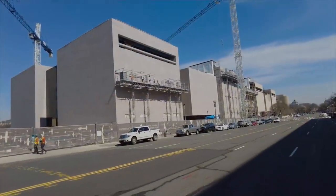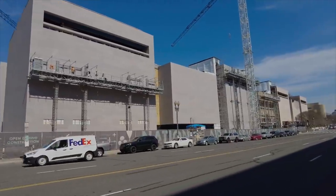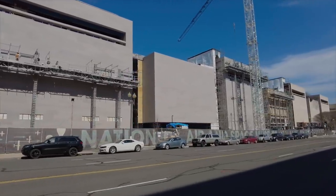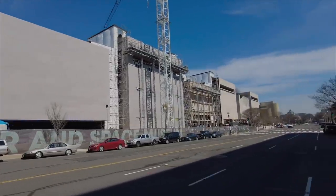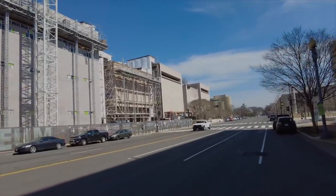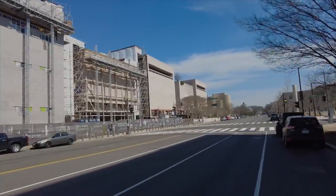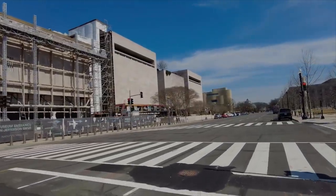Siding on the Air and Space Museum down here. I don't know if they washed it or replaced it. I think they might have replaced it. And you can compare it to the stone that's down here, where they haven't started any work yet. As long as this is taking, the bummer is it's going to be only halfway done soon. They got the whole other side to complete.